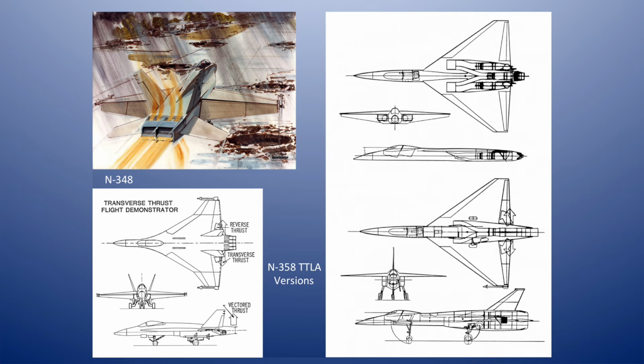Saab did a lot of their airplanes to use 500 meters of roadway in Sweden, so this is a similar idea. Thrust vectoring was one idea. There's another proposal called the Transverse Thrust Lift Augmentation System, developed by Heinz Gerhardt.